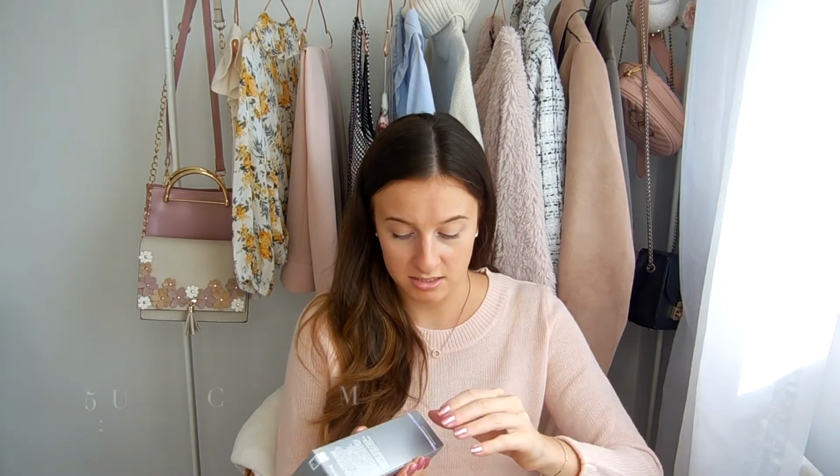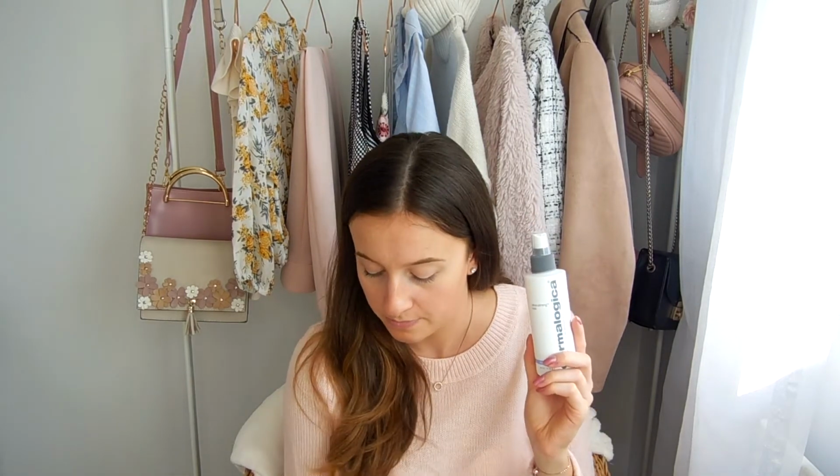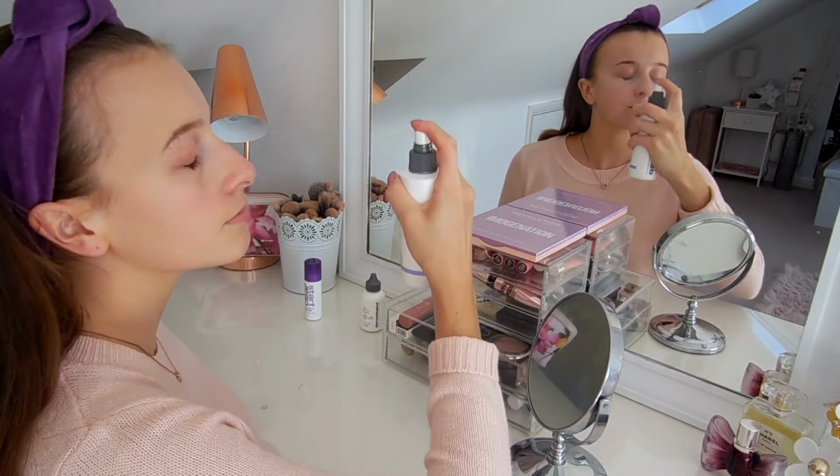And then the next thing is this, which I really like. It's the Ultra Calming Mist. Now this is very cool because you can use it as just a face spray after you've taken all your makeup off, or you could use it to wet your sponge, and you can just spray it on your face to feel a little bit more refreshed.